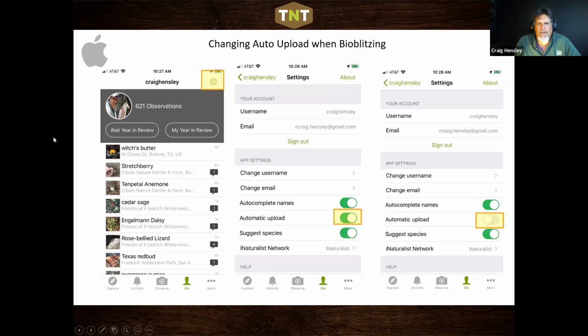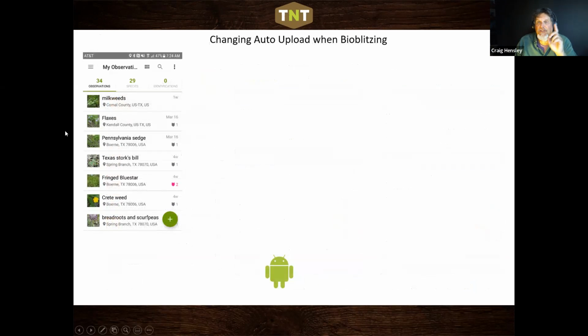Now, the one thing I should tell you, one caveat, is remember to turn it back on when you're done, so that it doesn't always do that unless that's what you want.